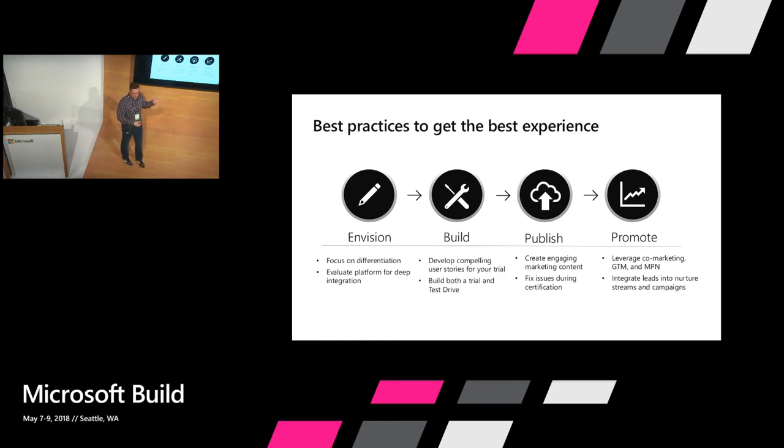And then promote. So again, AppSource is about getting your app in front of as many people as possible. I really encourage you to look at the NPN competencies. We have a new one that we're going to be talking a lot about at Inspire, about an ISV competency in NPN for the partners in the room.